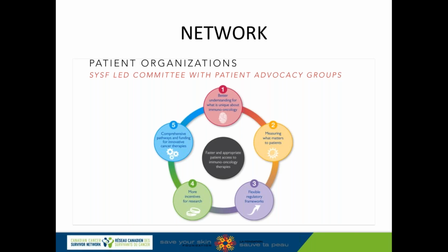So the vision of the network was really a world where all people living in Canada get equal and timely access to safe, effective treatments that improve patient outcomes, free of barriers. What we found in the first years in those melanomas, when we were trying to move patients, is that you can actually live or die sometimes in this country via your postal code. And that just seems so unethical to us.